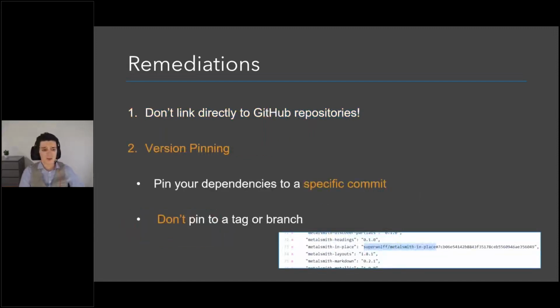A second way that you could protect yourself is through version pinning. So pin your dependencies to a specific version. The astute among you will have noticed in that example of Algolia search, there was a little hashtag and a git commit hash at the end. And that's version pinning, where you basically say to your package manager, only download this specific commit. By only downloading that specific commit, it'll ensure that no other commit is downloaded.